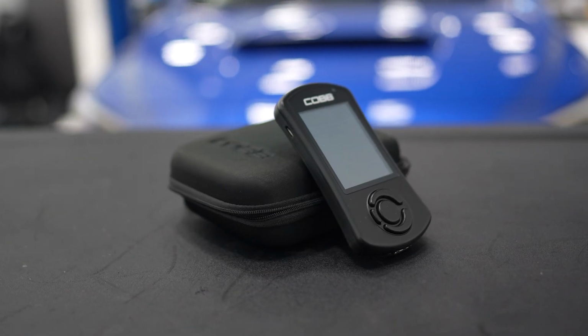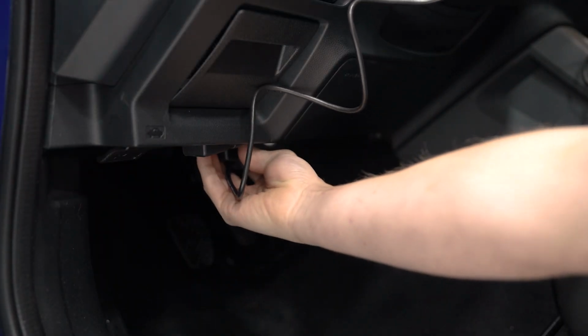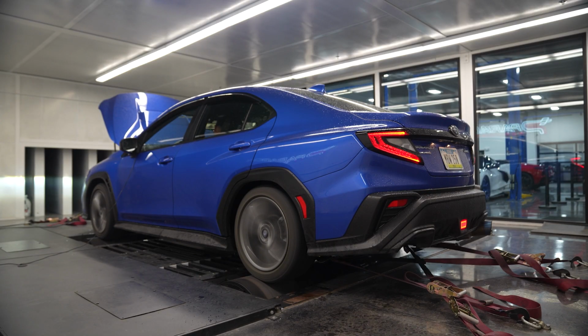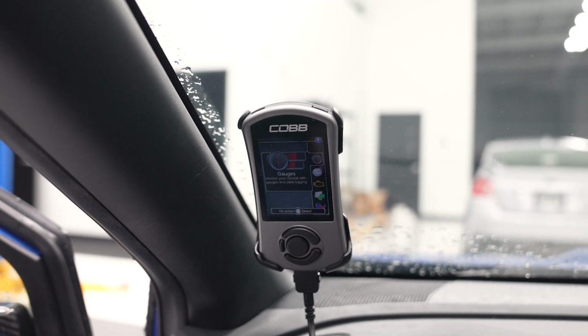Let's start out the video with one of the most highly anticipated products of the month. And that of course is the new COBB AccessPORT for the 22 Plus WX. We've been waiting to get our hands on one of these for a while, and it turns out the wait was worth it because we're able to flash the stage one off the shelf tune on our shop WX, take it over to the dyno, and the car made 278 horsepower and 305 foot-pounds of torque. That's honestly not too bad for only having to plug this into the car's OBD2 port and push a couple buttons. So dollar for dollar, if you guys are looking for some performance gains and you want an aftermarket tuning solution for your VB, the COBB AccessPORT is the way to go.